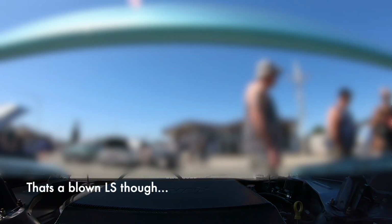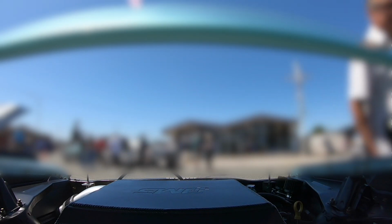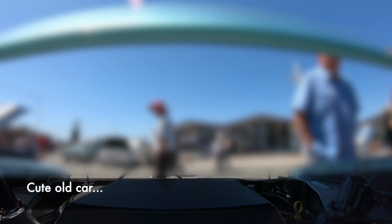Yeah. It's a blown out laugh, though. Playboy. 67. The Playboy is June of 67. Hey. Cute little car.